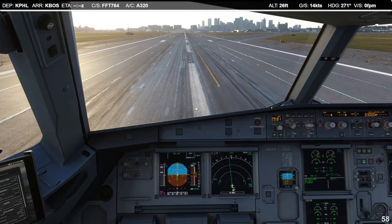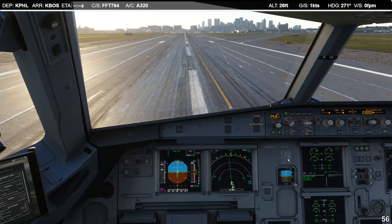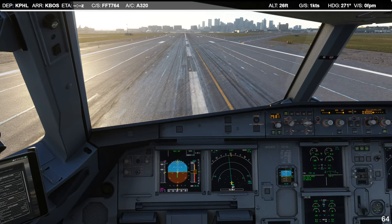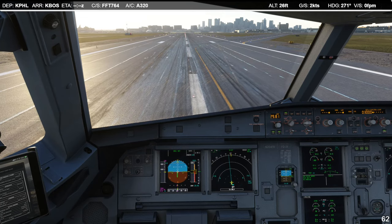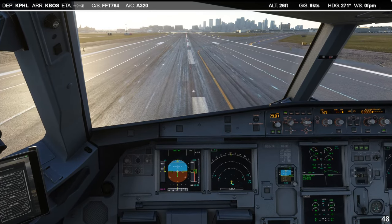I honestly don't know how that landing was. And we did not need medium auto brakes, for sure. Pretty sure we did not need medium auto brakes. Welcome to Boston. Thank you. Simple Takeoff says, welcome to Boston.